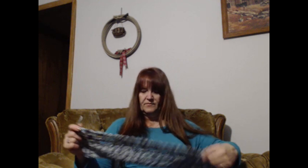So I decided I was going to try and mimic it. I thought, I'm going to make this cotton into one of those. And then I thought, well, it needs a little bit of a pattern. So I did. Looks flat here.